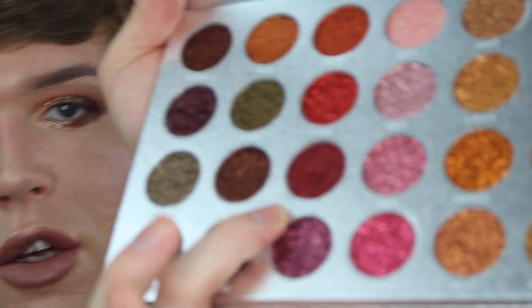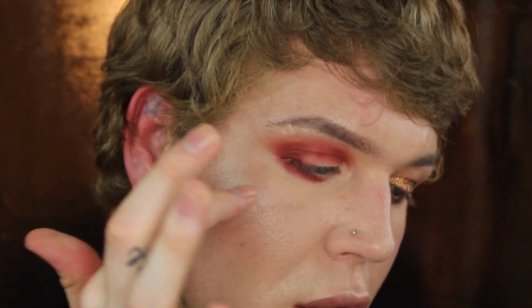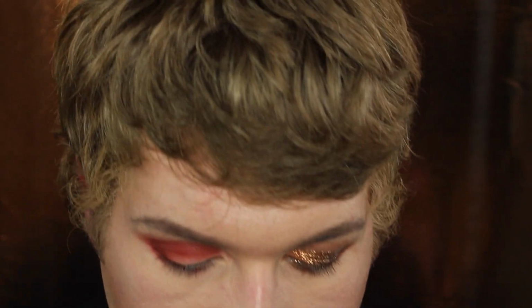So I'm not sure what I want to do. I'm thinking that I'm going to take this one, Shine, and put this all over the lid, and then I'm probably going to take Ignite and maybe put it at the bottom. But I think I might do Cranberry, which is a pink. On this eye, I'm actually going to take a little bit of glitter glue and put that on and see if it makes a difference.